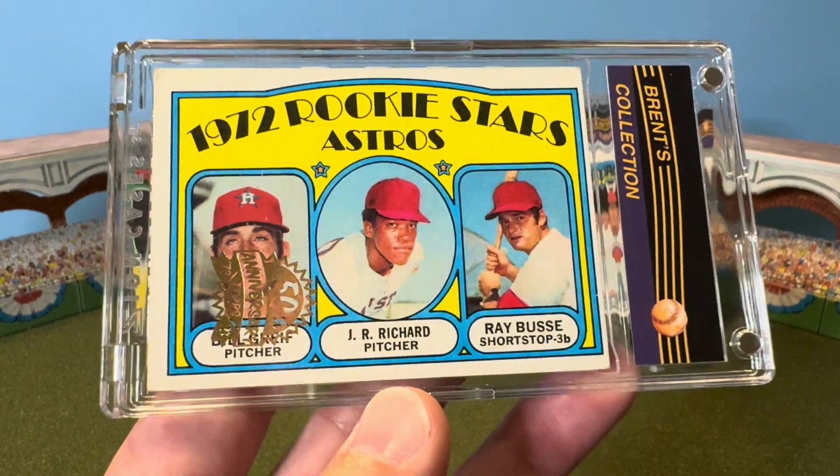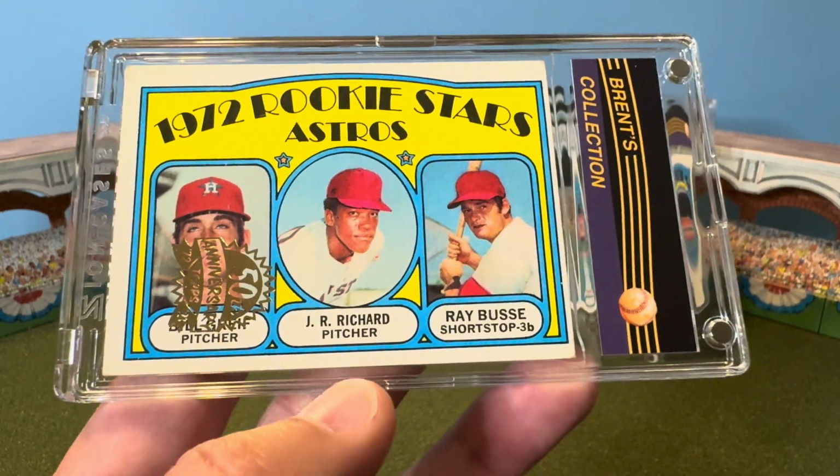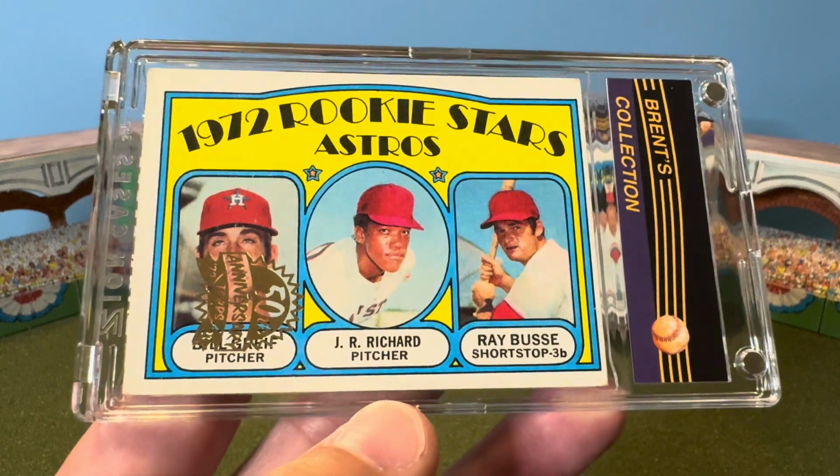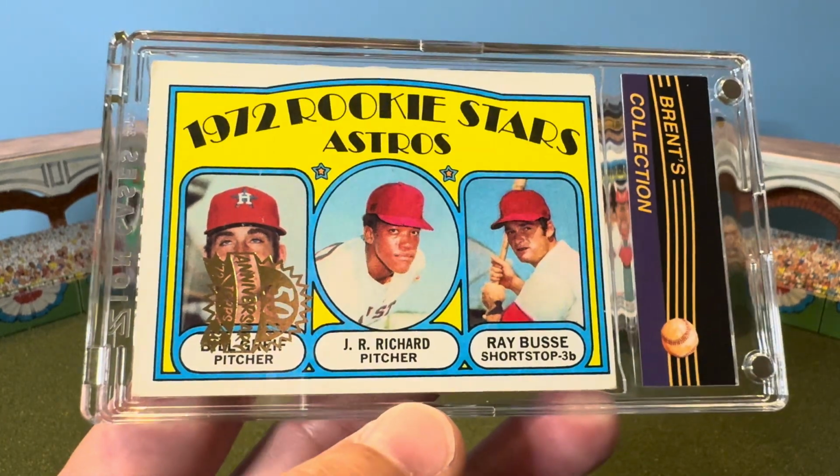Whatever happened, happened. You can't change it, but he is a legend. He's an absolute legend, man. He could throw 100 miles an hour and strike tons of people out. He was a big, huge guy, just amazing.